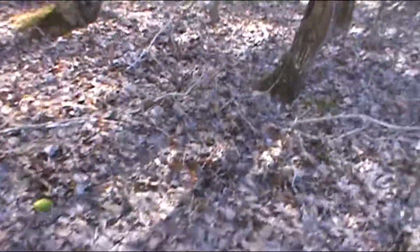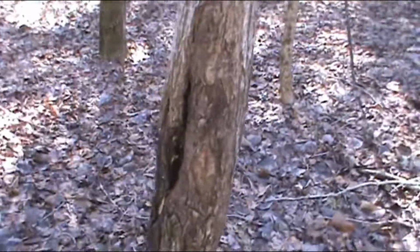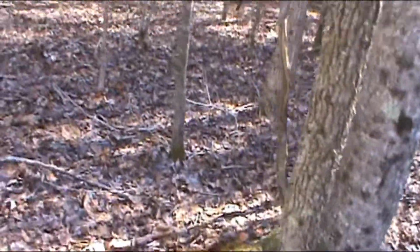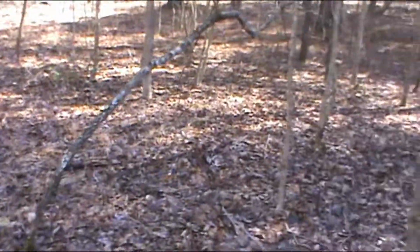He's got a bed right here somewhere. There's another nice rub there. And that tree, wow, man, look at that size of that tree. Whew. Rubbed every year. The size of this one. That's my boot. It's bigger than my leg. It's a monster. Big buck.